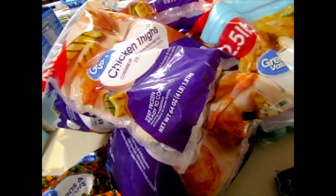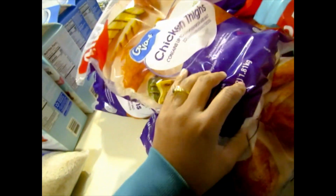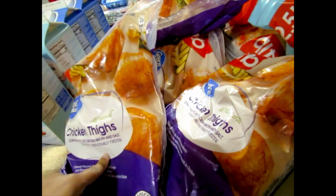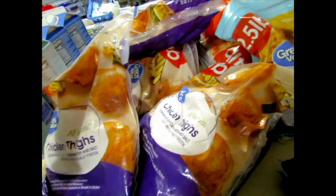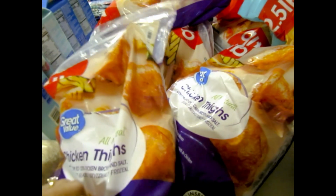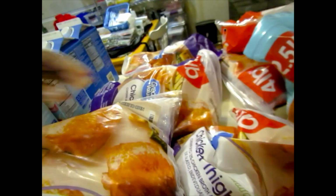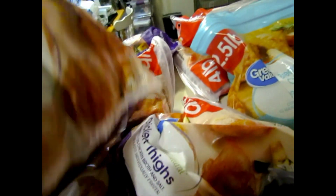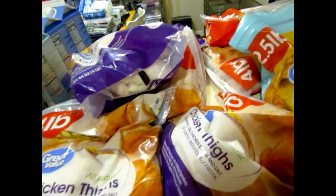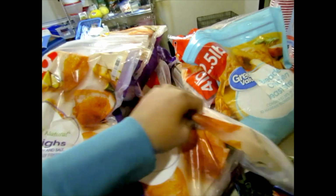Y'all know I like to stock up on this chicken. It was supposed to be, I think, 5 bags of chicken thighs, and because they had to substitute, I ended up getting these. So they had the 5 bags of the chicken thighs. These are $4.90 all day, every day at Walmart. These are the 4-pound bags, so I always get those.